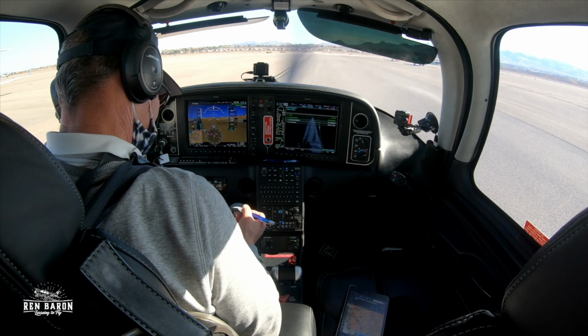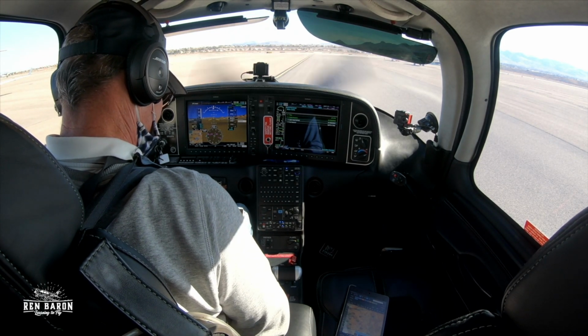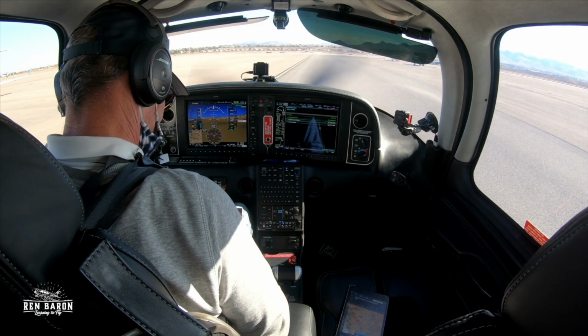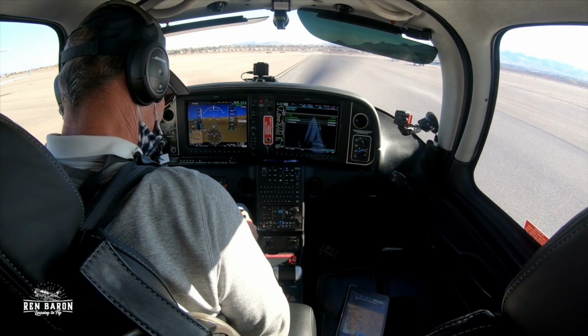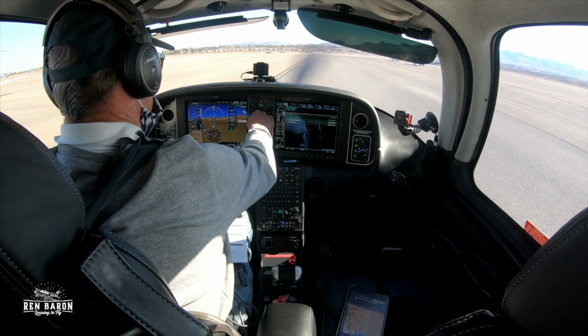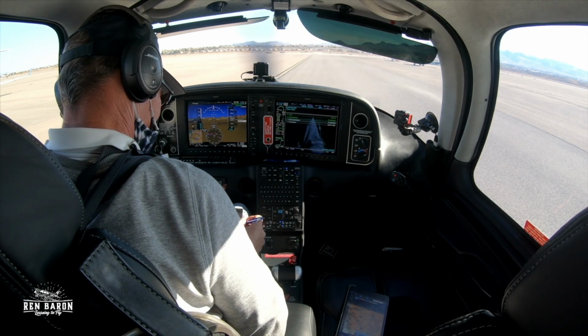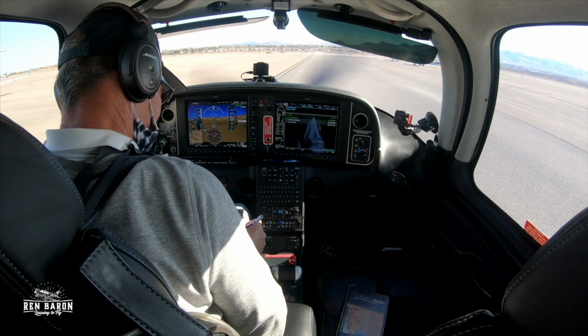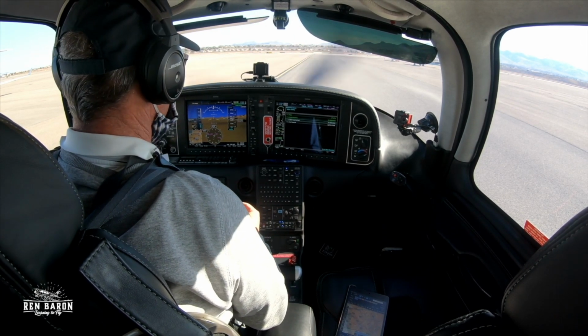Henderson Tower information Delta, 1747 observation, wind variable 5, weather conditions better than 5005, temperature 08, dew point -02, altimeter 2985. Weather information for the Southwest United States is available on flight service frequencies. Visual approach runway 17 in use. Advise on initial contact you have information Delta.